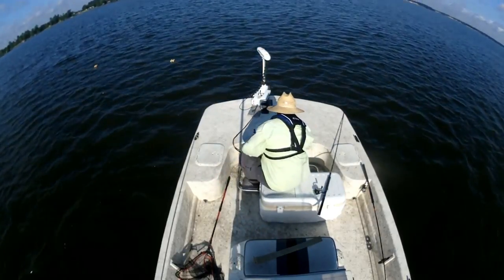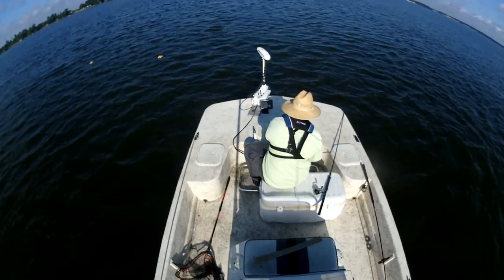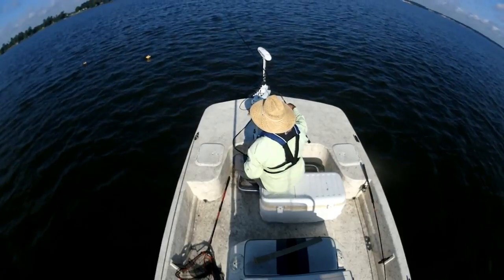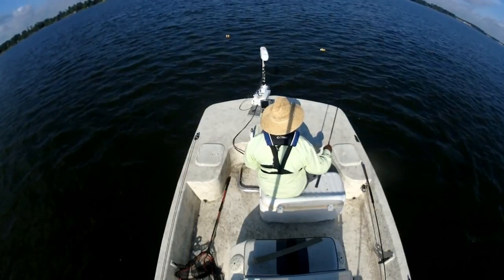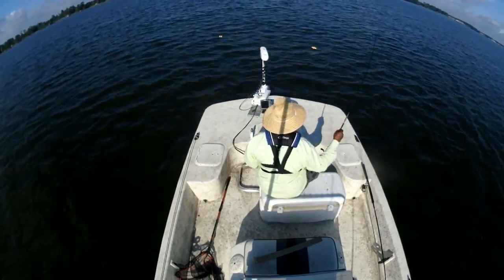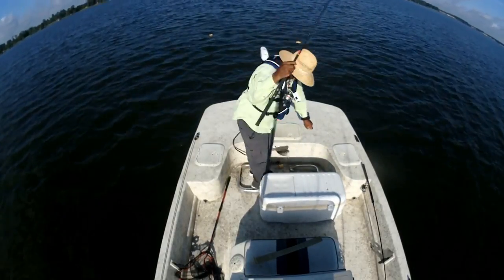I like to start above the structure and work my way down, because if there are any active fish, they're going to be higher up on that structure. So if you drop your jig down near the bottom and catch fish from the bottom, and you're bringing this fighting fish up through the active fish up top, they're going to be wondering what the heck's going on. So an important thing is get on structure.